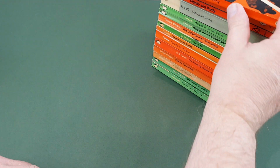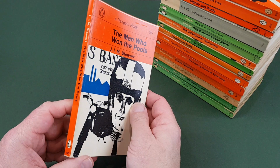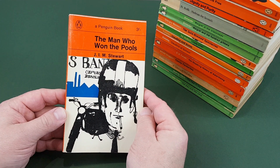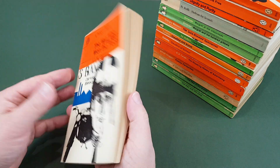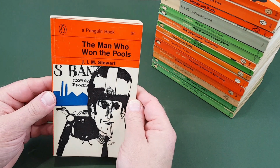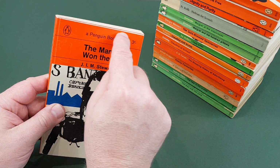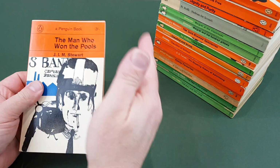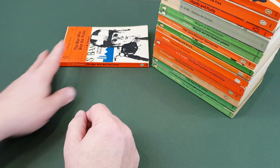And you are being spoilt with some great design in this video, I tell you. 2037, The Man Who Won the Pools. Adrian Bailey did that cover. That's quite interesting, isn't it? I'm not sure, but that might be ever so slightly miscut. You see that little line along the top there? It looks like it's been misguillotined at the printers, possibly, that one.